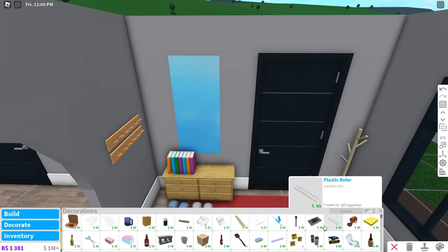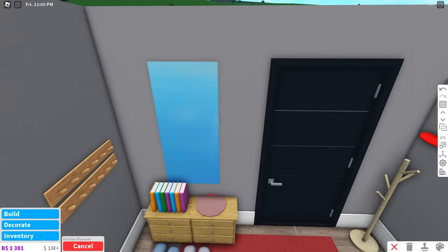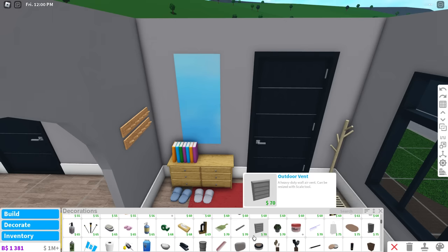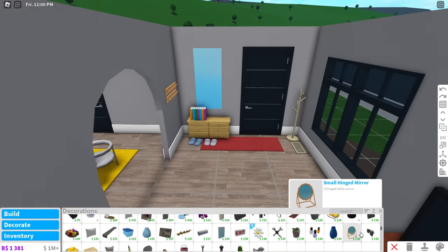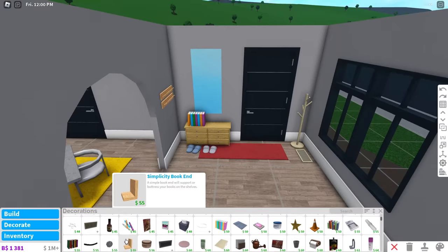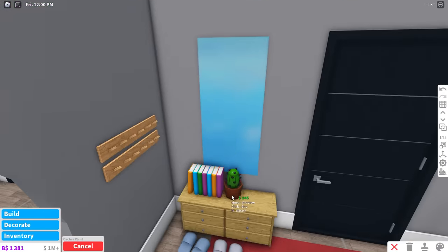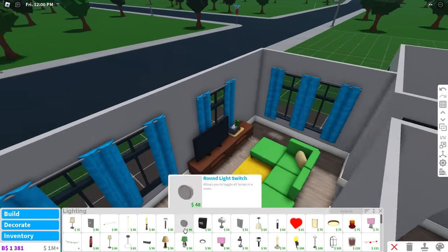I'm also gonna put a small little detail right here if I can. Just a place for you to put your, maybe, I don't know, keys? I don't know how to make that though, really. You know what? It's the thought that counts. I wanted to do it, but I can't because I don't know how. So yeah, just imagine that's there. Okay, and then let's get a cactus over here just to put stuff there. Okay, entrance, pretty good.